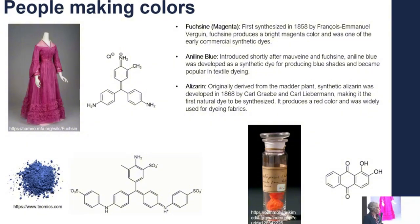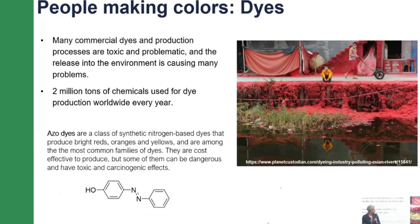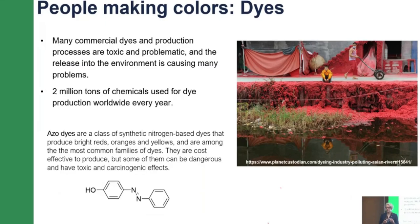So what's interesting about this is that it's actually a synthetic molecule that is inspired by nature, and it was the first natural dye to be actually synthesized, and it was used for dyeing fabrics as well. But of course, one of the problems is that the development of these many syntheses resulted in a lot of pollution. So we consider now that 2 million tons of chemicals are used for dye production, and dye pollution worldwide every year. And in a number of countries, this is a major problem.